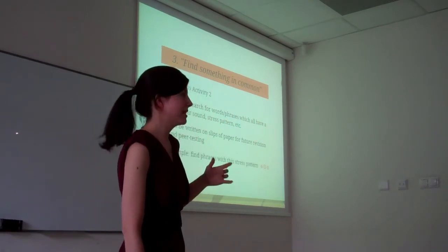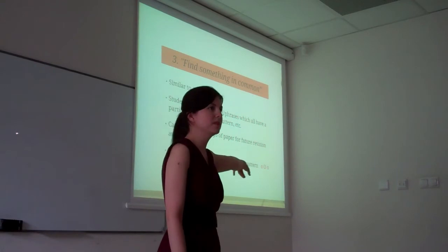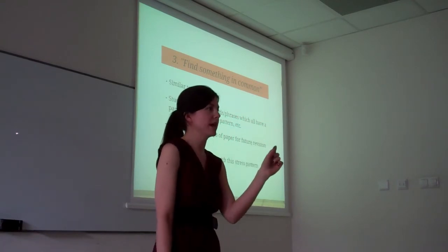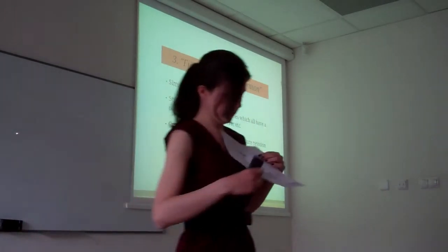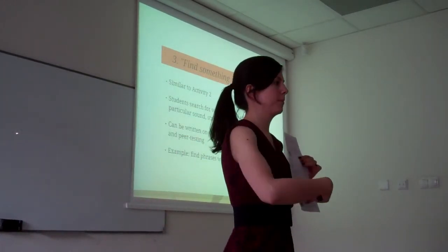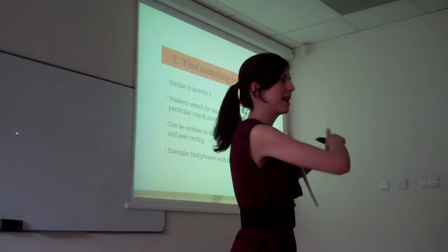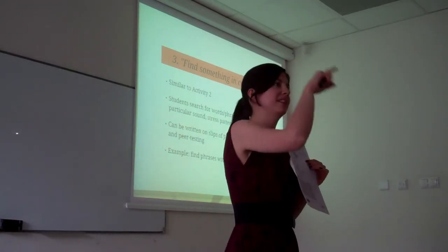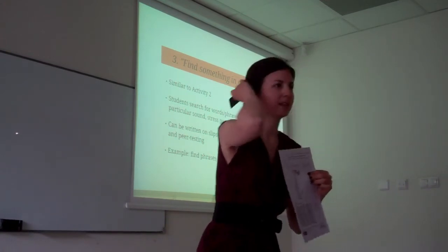So the example we're going to do, I want you to find words or phrases with three syllables and the second one stressed, where it says activity three, this gray box. Okay, so can you find all words or phrases which share that stress pattern? Da, da, da. And I'll give you a minute to think. Say it in here.